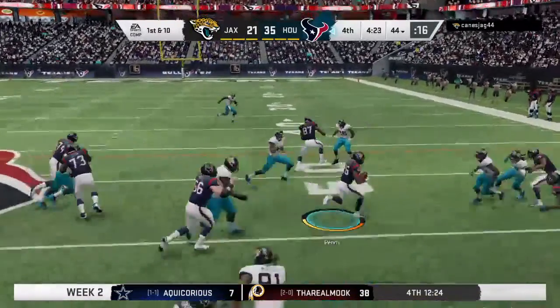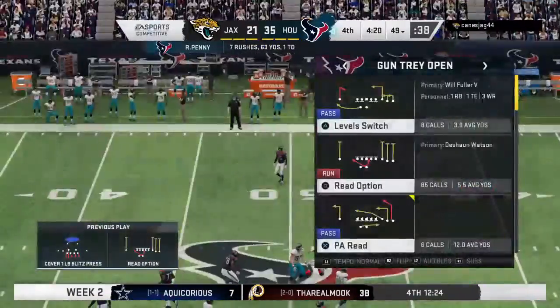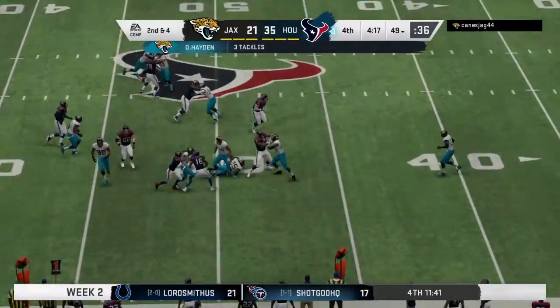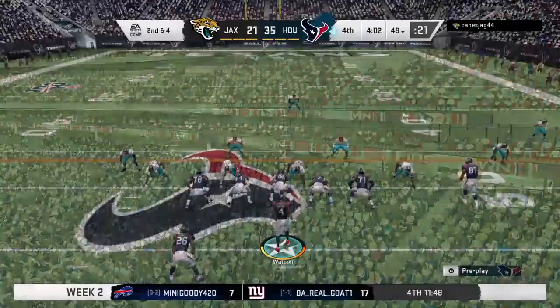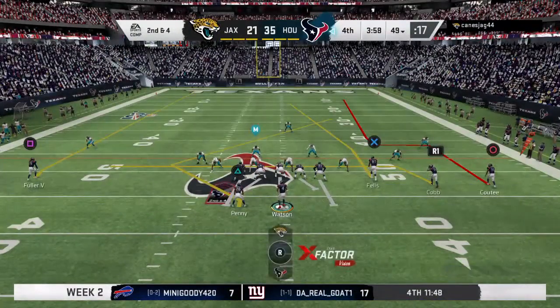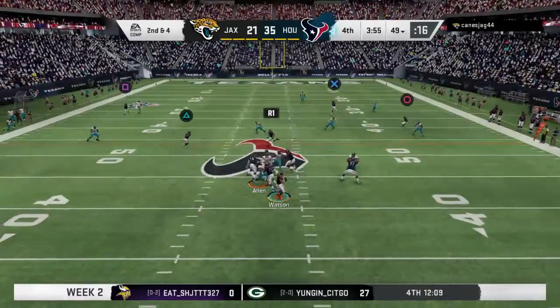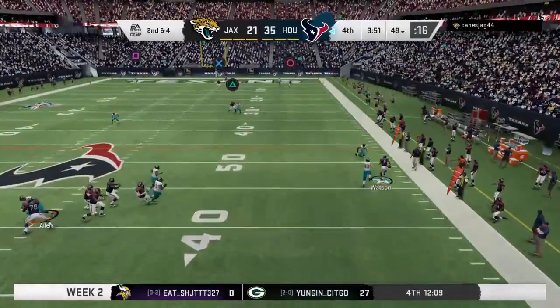From the gun, a give to Penny. And he'll be taken down just shy of midfield. It's a 6-yard gain on the ground, and that'll make it 2nd and 4. Now, I'm guessing you'd say this is kind of the key here. Grind out some yardage, work on that clock, see if you can continue to tick it down. Definitely. You want to bleed things out at this point, right? Continue to possess the football, gain some yardage, and put the onus on the defense. Do they have to use timeouts?